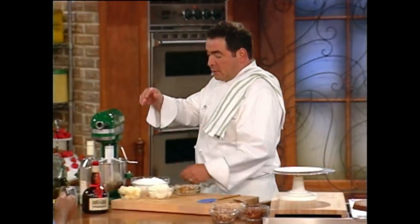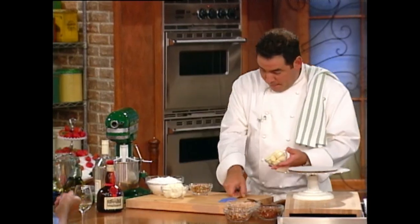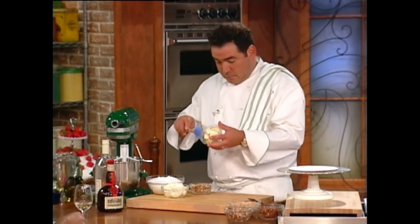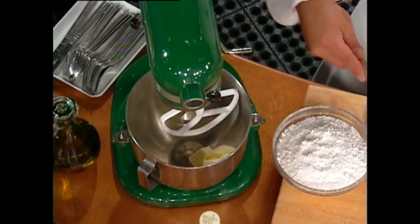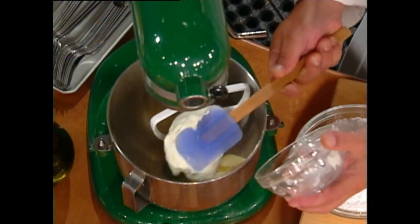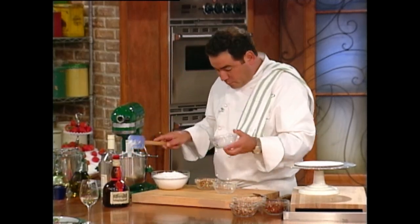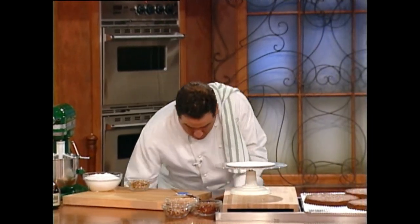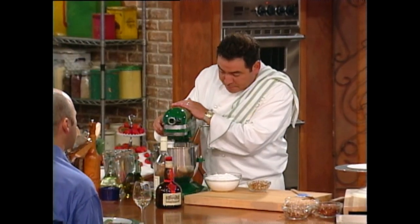Now we'll move on to the simple icing. Cream cheese icing. We'll take some butter, cream cheese. Folks, one thing that I want to tell you is whenever you're working with cream cheese, you want to try to have it out at room temperature for at least an hour or two, or it just takes a long time to work. So what we're going to do now is we're going to cream those together.